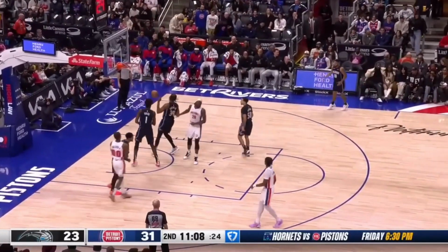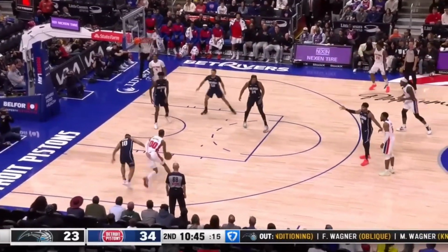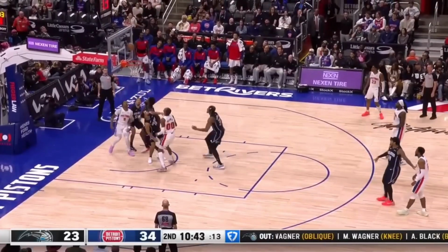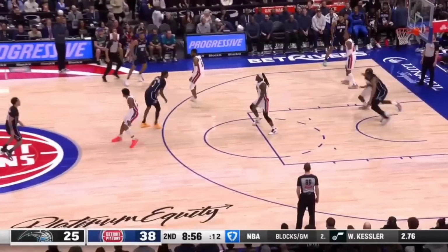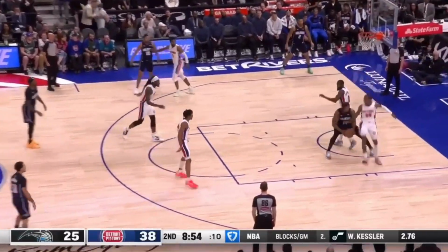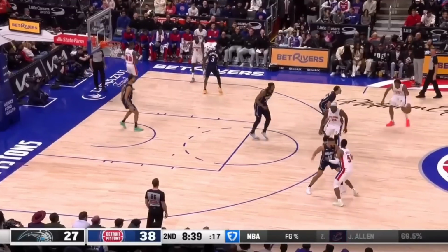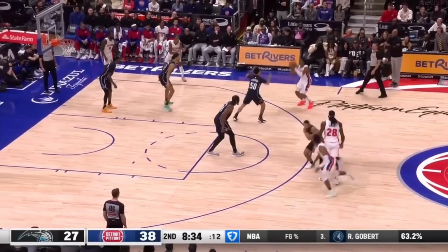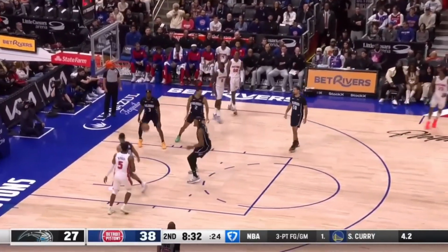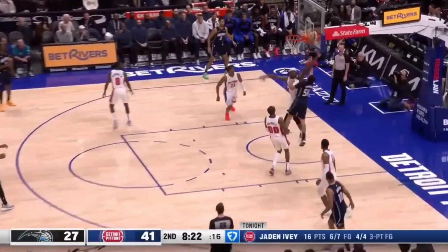Here's Jaden Ivey for 3, and that one was right on line and long enough. Stops. Finds Ron Holland. Holland in front for a half hook on the run. He hit it in the world, but man, is he physical on the floor. Yeah. Isaiah Stewart. Lob inside to Carter Jr. He got the basketball. Jaden against Cole Anthony. Rocks the dribble, rocks it again, stops, guns for 3, and it's through. 6 out of 7, including, get this, 4 for 4 from behind the long line.